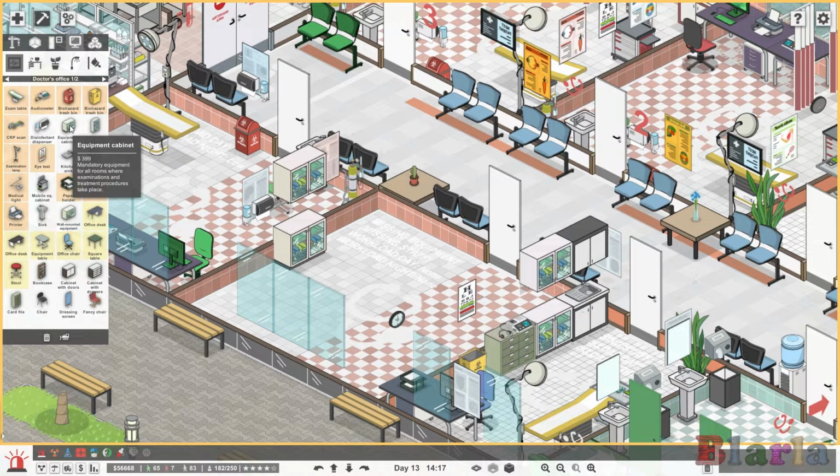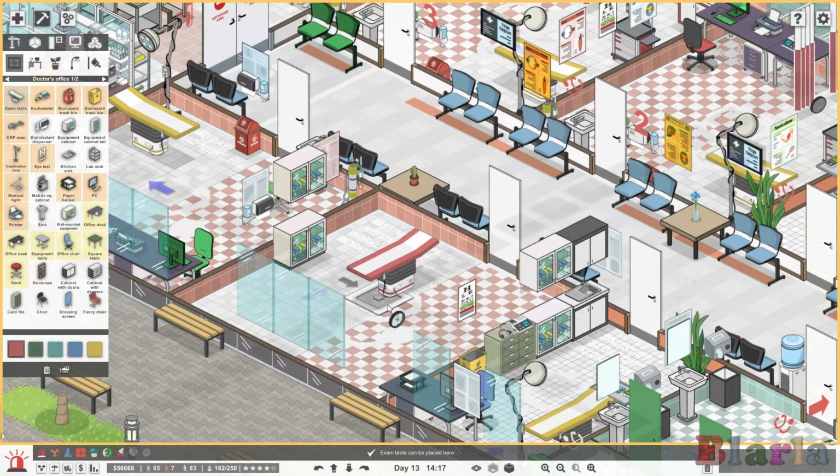Whereas I think mandatory equipment for all rooms where examinations and treatment procedures take place, but I don't think there's any benefit of having one over the other. No, it doesn't seem to be. So something else we need is an examination table. I think we're going for a red theme, to be honest. And that does just deal with that one item. Doesn't satisfy anything else.